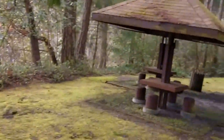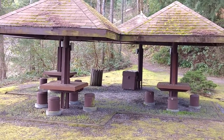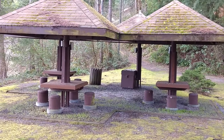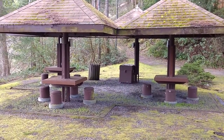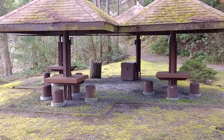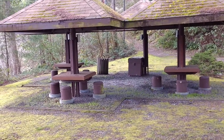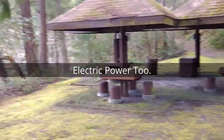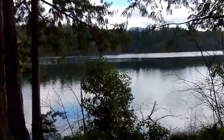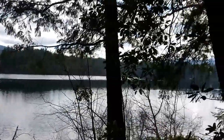This is one of the beautiful picnic areas in Papa's Place neighborhood. Covered picnic tables, running water, garbage can. I don't think there's a barbecue pit at this one, but there are at many. Right next to the lake that you can see through the trees. That's a beautiful place.